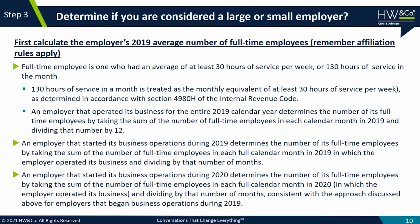If you were in operation for just part of 2020, you just use the hours you were in operation in 2020 and determine the actual full-time employees for that. Okay. But again, this is very important because this will determine how much of a credit you can get based on the qualifying wages.